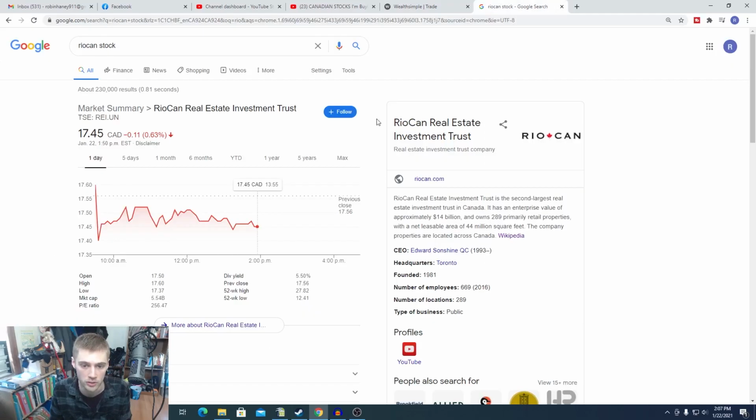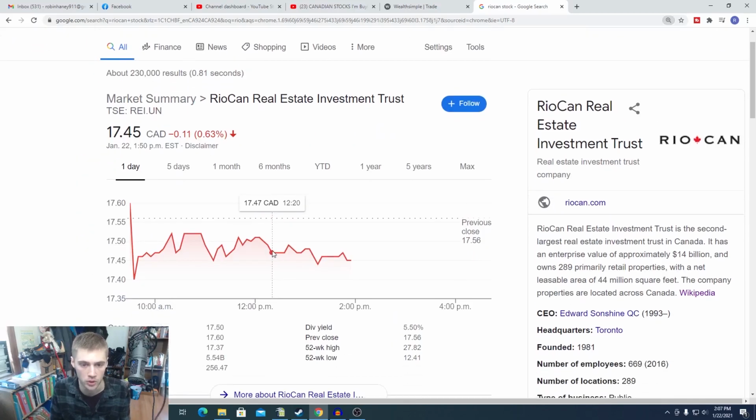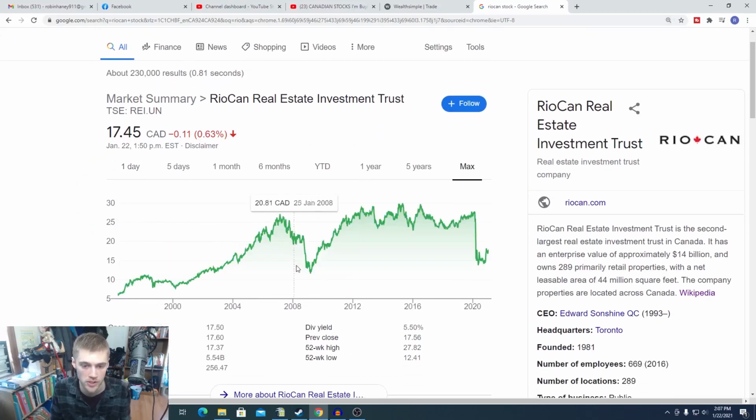If you go back to this little sheet here on Google and go to max, we can see that RioCan did take a big hit when the financial crisis and the housing crash happened in 2007, 2008. We see a big drop here, but it recovered quite nicely.